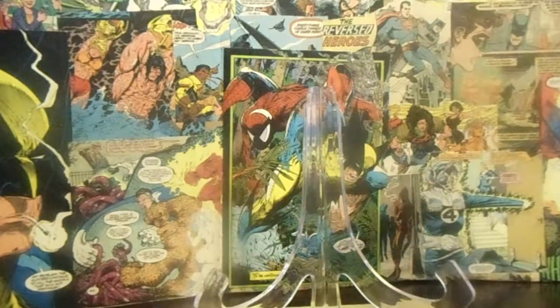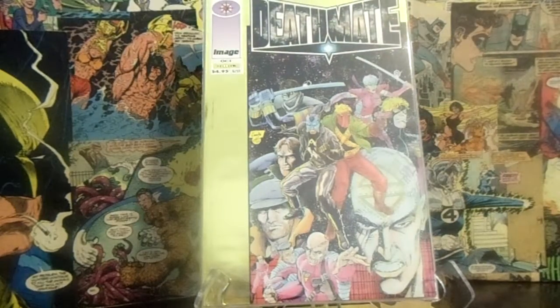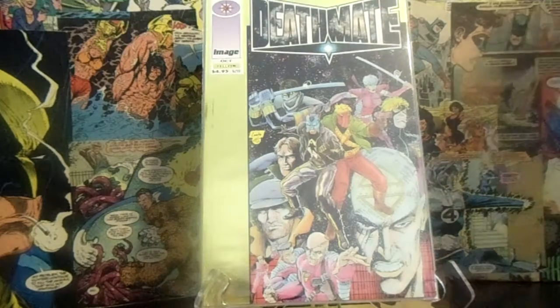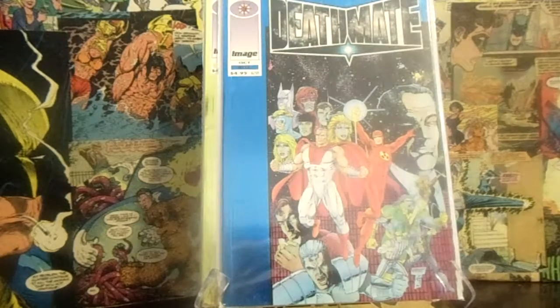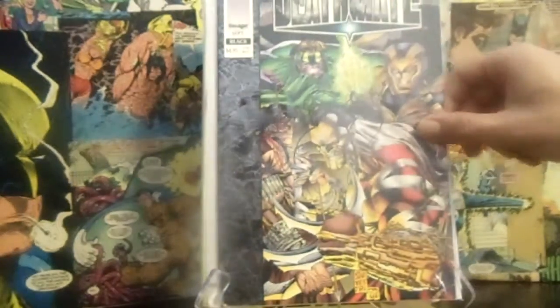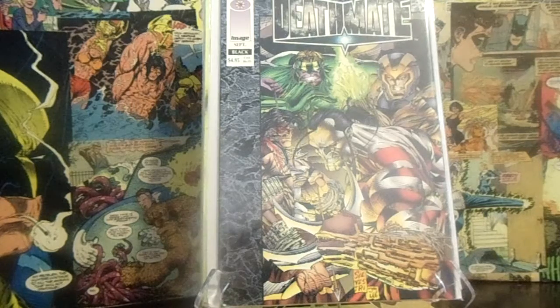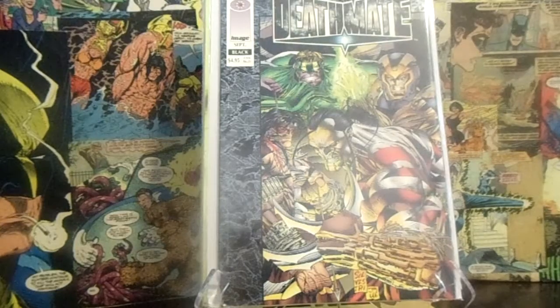Here is Deathmate, yellow. Deathmate, blue. Deathmate, black. First appearance of Gen 13. Nice Ghibli cover there, very nice. Alright. These back.